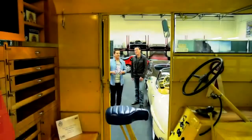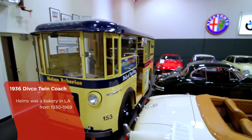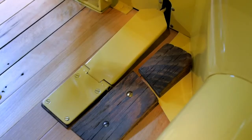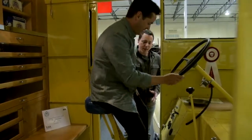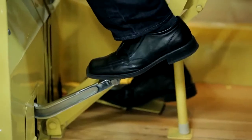Every time I see it, it makes me hungry, by the way. But let's check this thing out. It's a 1936 Divco twin coach. Get in it, come on, let's go. That's your gas pedal, obviously, and this pedal is a dual clutch and brake pedal. So step down halfway, now you're out of gear, and then step down all the way, and now you're braking.